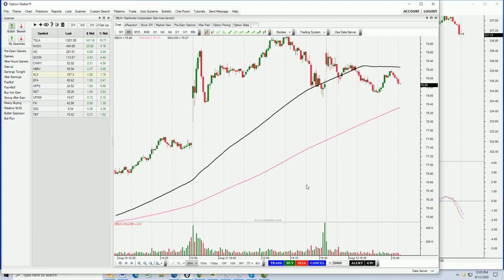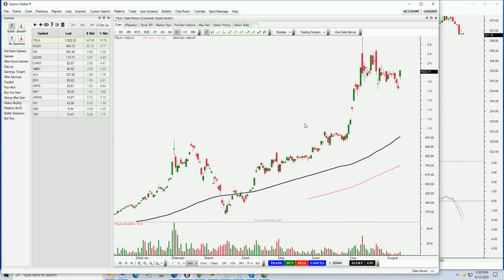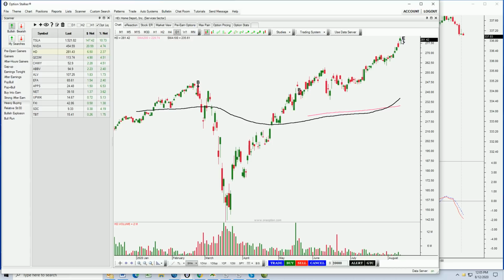So let's see what else we've got that I like on the long side. I'm going to go through the list here. Tesla announced a 5-for-1 stock split. That's been super hot all day. I think that on a daily chart yesterday, this actually was looking pretty bearish to me. I was watching that horizontal support level right there. This news came at exactly the right time. Nvidia's been strong today. You can see that rally. Home Depot continuing to push higher. This is a nice breakout. It looks pretty good.